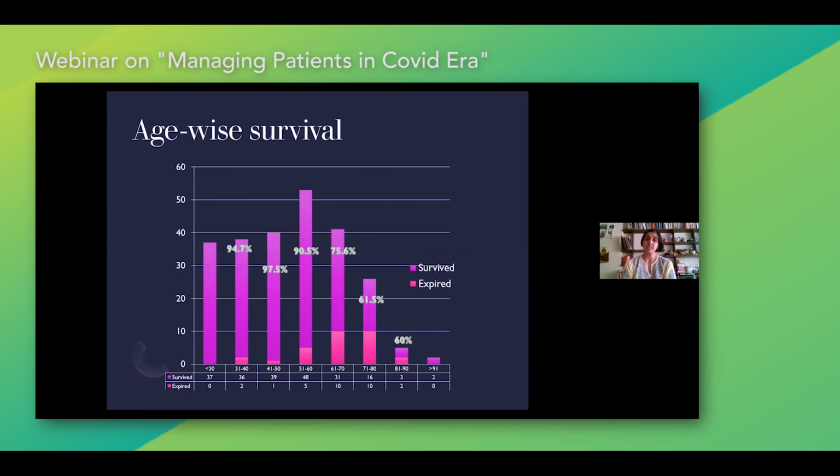Looking at the age-wise survival, we've looked at patients under 30, and we've had patients all the way up to the age of 95. Our oldest patient was 95 years old. We had 2 patients in the plus 90 category, and at both extremes of age, we had 100% survival. Quite congruent with the rest of the data, in 31 to 40 years, we've had 94.7% survival. As you can see, the highest mortality has been in the age group of 71 to 80, and the next closest is 61 to 70, quite in keeping with the world data.